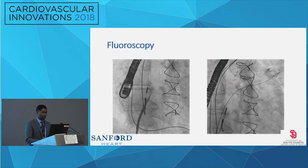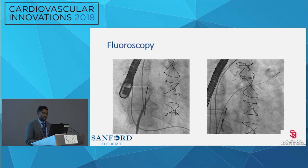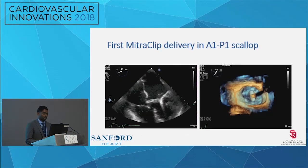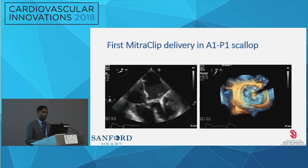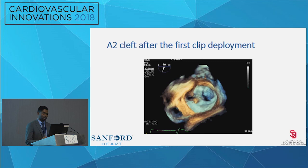And this is the fluoroscopy. As you may see, the Amplatzer septal occluder and the MitraClip steerable guide catheter, and then the stiff wire is in the left upper pulmonary vein. And the first MitraClip was implanted at the A1P1 scallop, and then the patient still has a pretty significant opening.